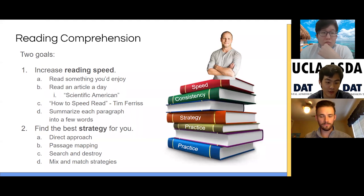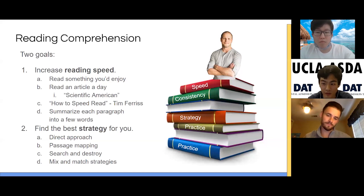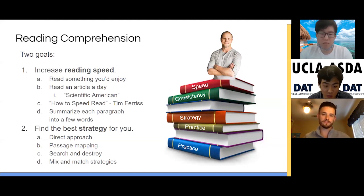or whatever else. So A down here is direct approach, and that's just reading the passage and then answering the questions, not really referencing back to the passage too much, because that'll take a lot of time, but just try to get all the information in your head and then hit those questions.